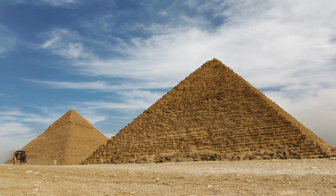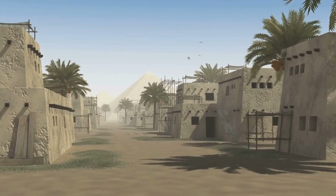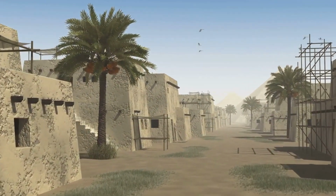Yes, these giant triangular structures were built thousands of years ago. But why were they built? Well, they were made as tombs for the pharaohs, the kings of ancient Egypt.